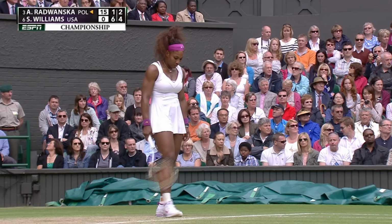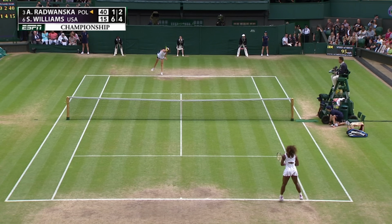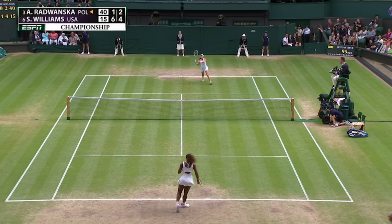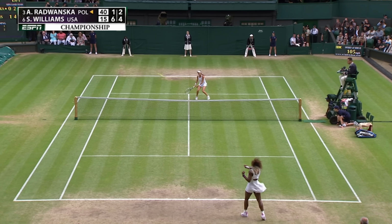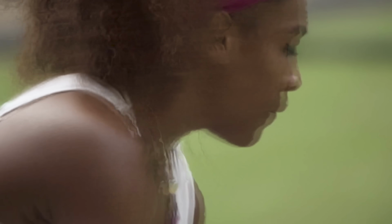Williams seized a 6-1, 4-2 lead, but Radwanska, playing in her first Slam final, turned things around. She won 7 of 9 games to win the second set and take a 2-1 lead in the third. Then Serena said, "Enough."